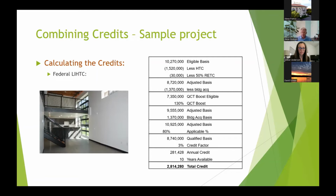We have a credit factor at the time, and it didn't show the decimal points, but at the time that we did our project, the tax credit applicable percentage floated as it had since its inception. It was really not so much a 4% credit, it was a 30% present value credit. At the time we did this project, that had dropped to 3.2%. And so that's what we got to multiply the qualified basis by to get to our annual credit. Today, that has been fixed at 4% in the same manner that the 9% credit, which used to float because it was a 70% present value credit, is now fixed at 9%. But on this particular project at this time, it was 3.2.